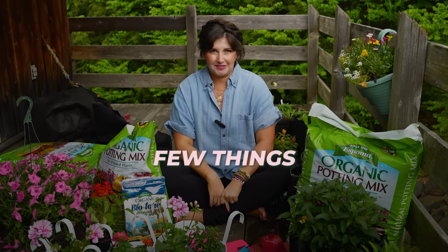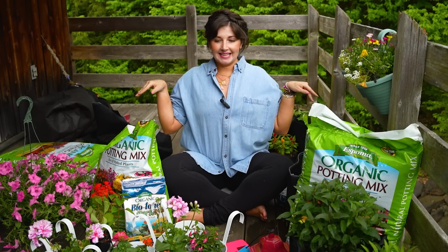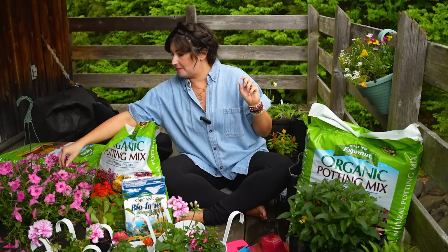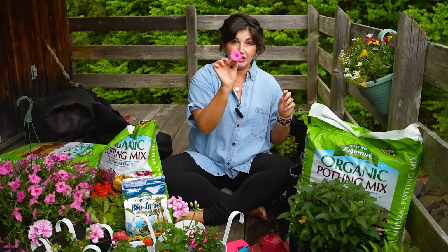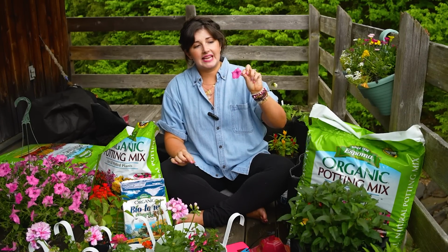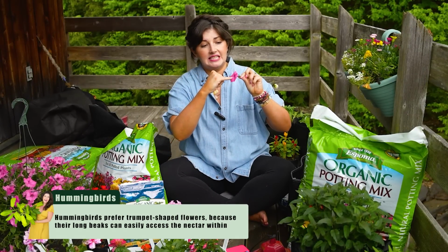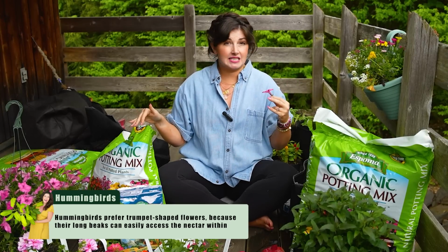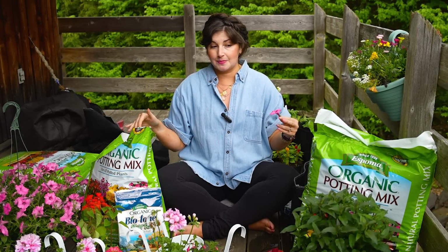So when it comes to plants that attract hummingbirds, here are a few things you need to know. Obviously, they flutter around with their long beaks, so they like trumpet-shaped flowers. So I have petunias, I have fuchsias. Hummingbirds tend to like any trumpet-shaped flower that they can insert their beak into to get the nectar. So I tried to get as many different varieties at the garden center as possible.